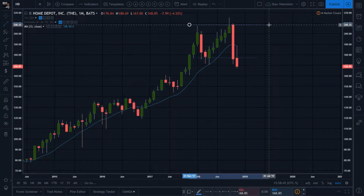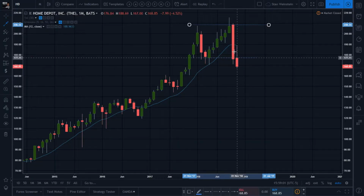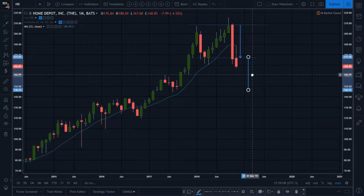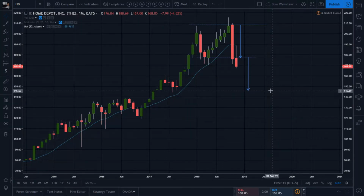Gonna need some churn. And if it doesn't go down right away or go down hard to the next support, it's gonna go back in, and before this becomes playable in an upwards target, it's gonna need some zigzagging, sideways zigzag. All right. So here's my implied measure move. All the way down to a 145, 146.